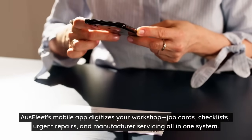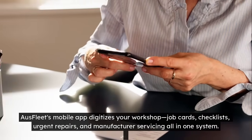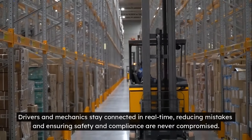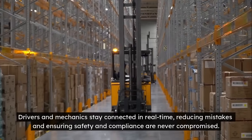AusFleet's mobile app digitises your workshop, job cards, checklists, urgent repairs and manufacturer servicing all in one system. Drivers and mechanics stay connected in real time, reducing mistakes and ensuring safety and compliance are never compromised.